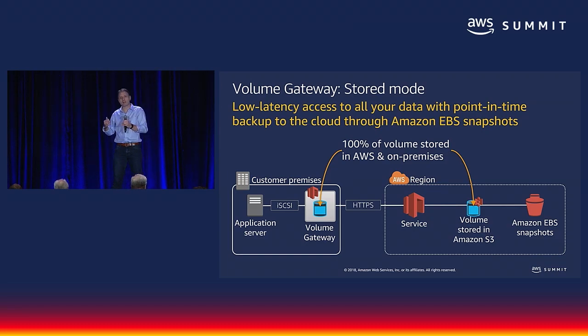So it becomes a really nice way with a very small maintenance window to take a volume that your application is reading and writing to, put it behind a gateway, retarget your application to the gateway, and it can continue working with that same data that it was directly attached to, now over iSCSI. Meanwhile, the gateway is going to take care of moving that data securely into the cloud and being able to give you the ability to take snapshots of it.